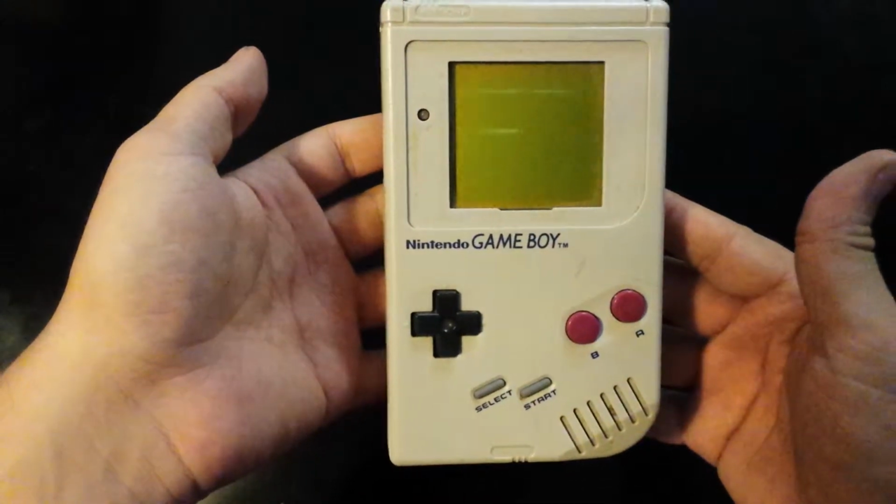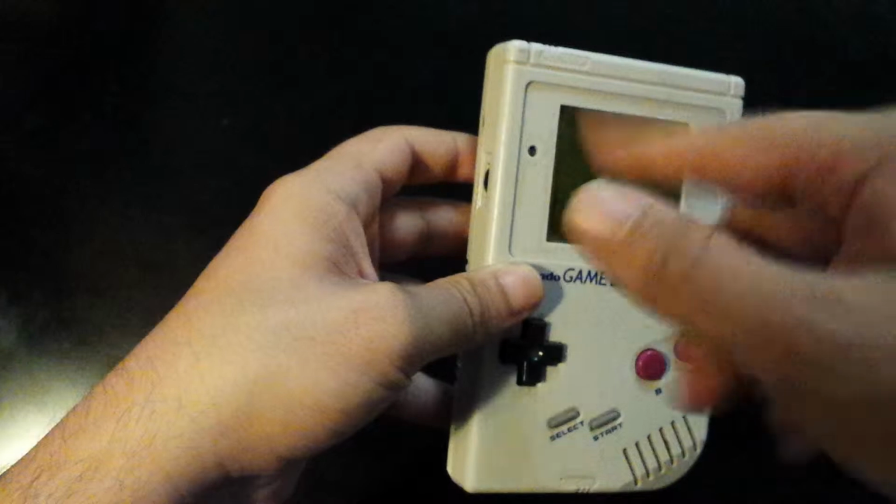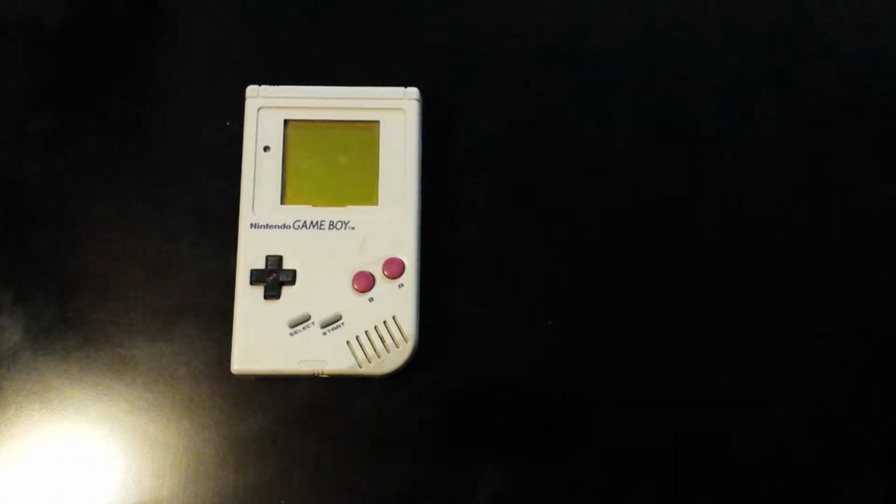And first up, we have an original Nintendo Game Boy, the DMG-001. It's in okay condition, it could do with some cleaning up, but yeah, pretty cool to have. Just need to replace the faceplate. I've already got one, but I'll just do that up and set it on, it'll be cool.